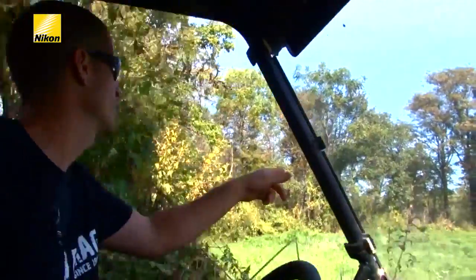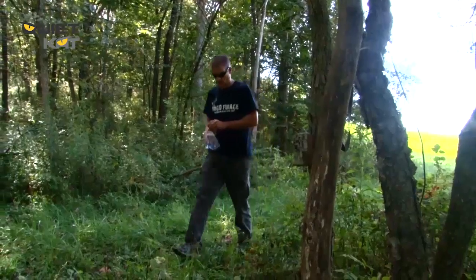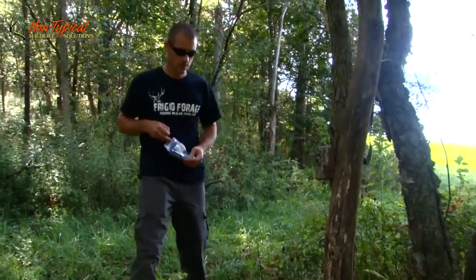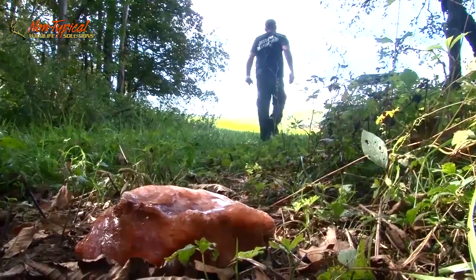Welcome to Midwest Whitetail. It is September 26th. Scott and I headed down here to Missouri this morning. I worked till 3 in the morning and then picked Scott up and we drove straight down here. We're just out and about right now checking trail cameras, and then we're going to jump in the stand tonight for our first hunt.